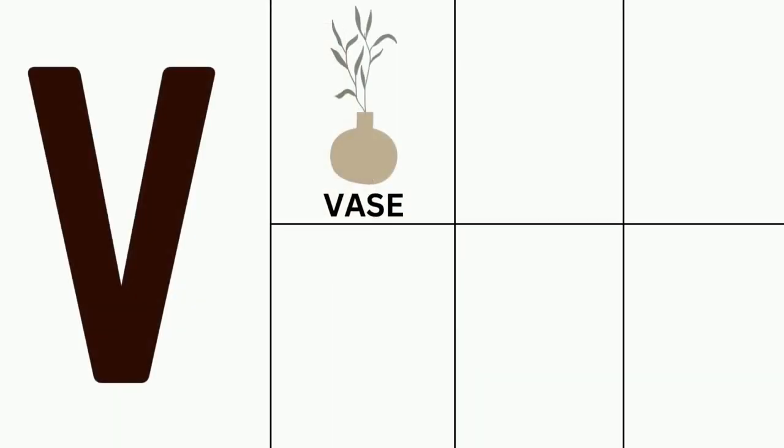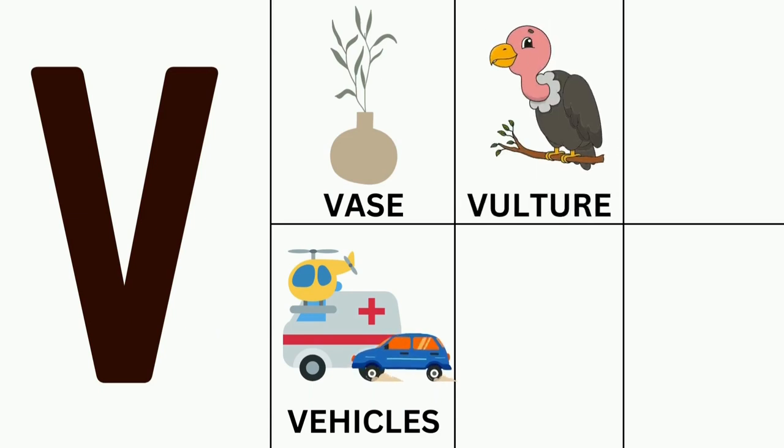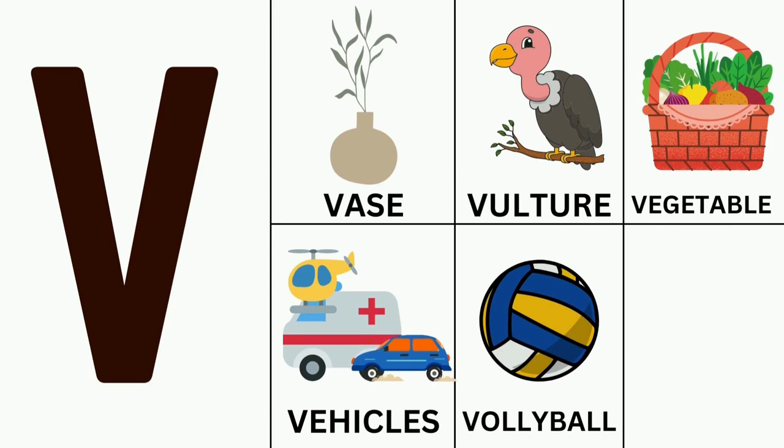V. Let's learn the word starts with V. V for vase. V for vehicles. V for vulture. V for volleyball. V for vegetables. V for violin.